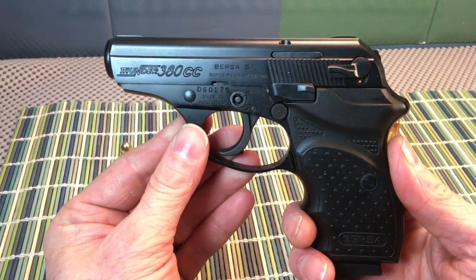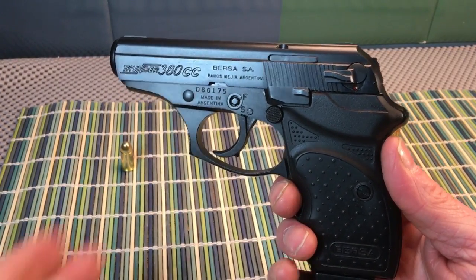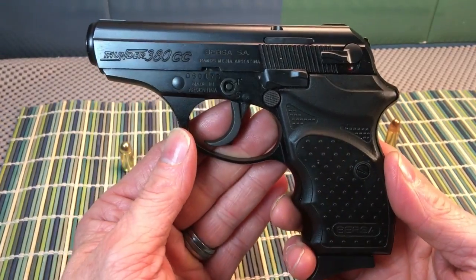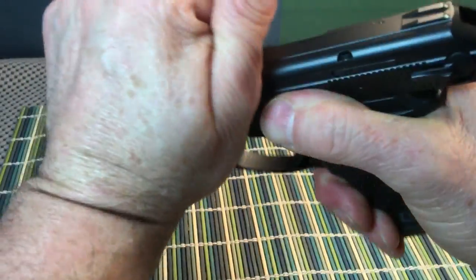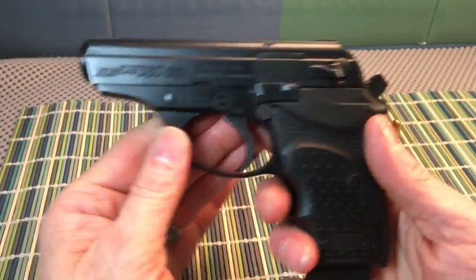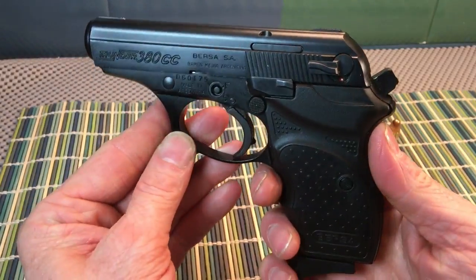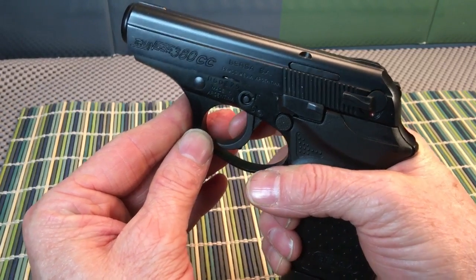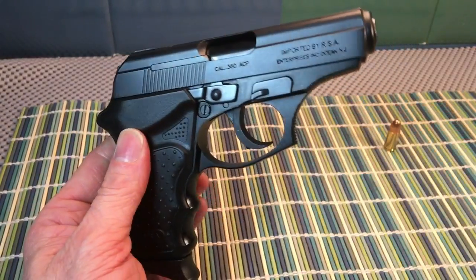Very slight. So it's not that easy to aim this gun if you've got crappy eyes like mine. But then again, that's not what this pistol is for. This pistol is for up close and dirty social work. It is not for standing around and aiming, and it is certainly not for range time fun. You want to practice with the pistol, but this is not going to be your favorite shooter, just based on that sight picture and the fact that it takes kind of a lot of effort to aim it.